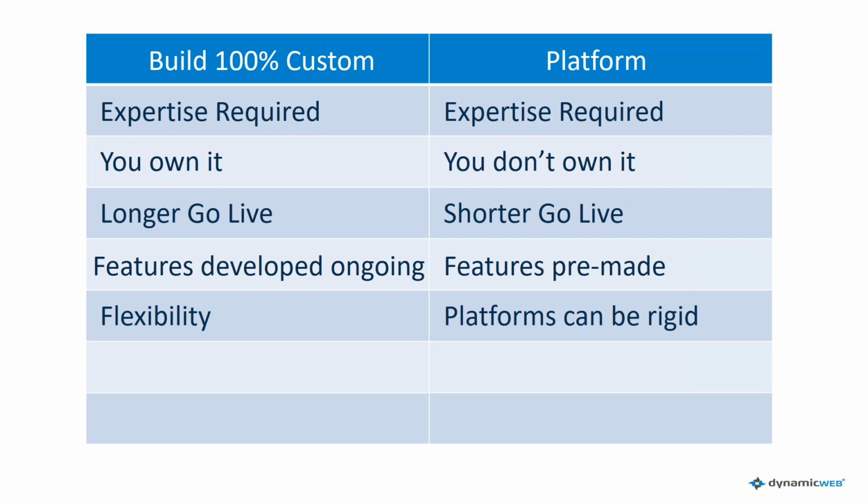Flexibility. Obviously in a custom environment, you're basically making a custom-made suit that's going to fit you like a glove. In doing so, it takes more resources, it takes more time, but you get total flexibility on what you desire the site to operate and function as. Whereas platforms give you a structured environment, they can be rigid in the sense that you have to accept these features that we have already, or you don't work with our product.